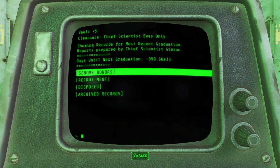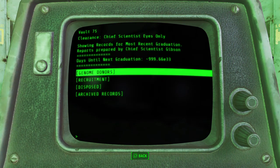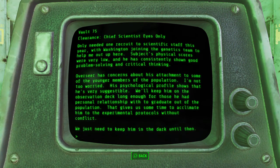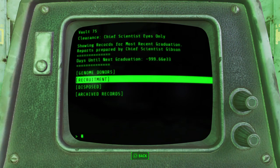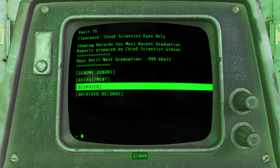Genomic reports. Genome donors. Recruitment. Only one needed recruitment site status with the Washington Journal today. Physicals were very low, showing good problem solving, critical thinking. Kept disposed. He had a very low disposal overhead thanks to the excellent harvest ratio this year. Just 74% of the overall graduating class. Considerations will be done within the week. Good first task for Washington before we begin the real work.